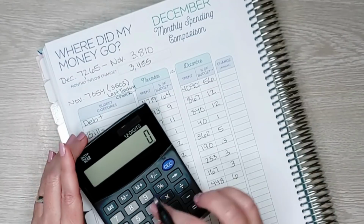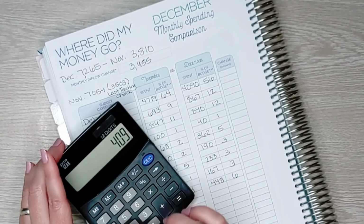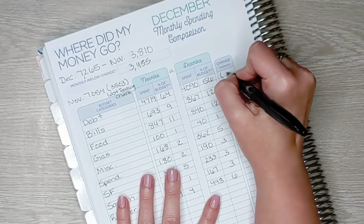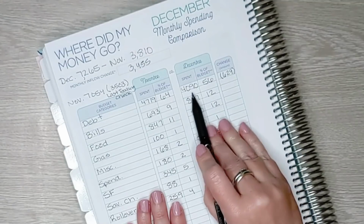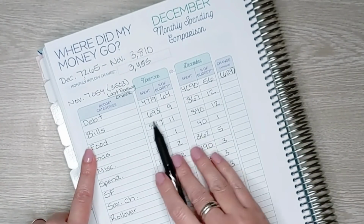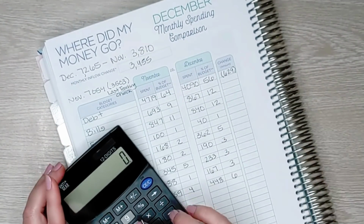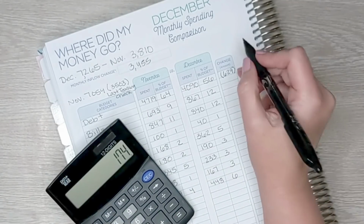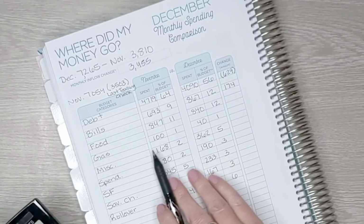So the difference is we paid less in debt overall. So let's see, 4,719 minus 4,090, that's 629. So we paid 629 less, which sounds funny because we actually paid so much more. That's just because of the, yeah, anyways. Okay, bills. We ended up paying more towards bills this month. 867 minus 693. So we ended up spending $174 more on bills this month.